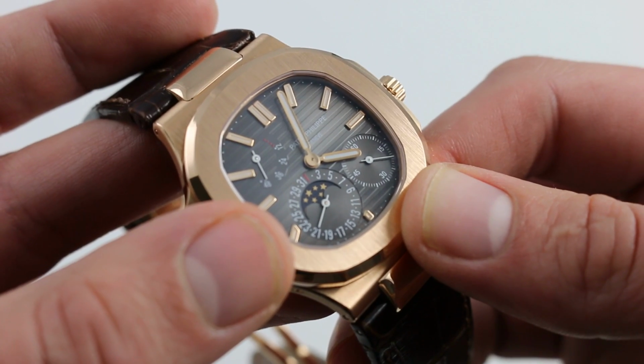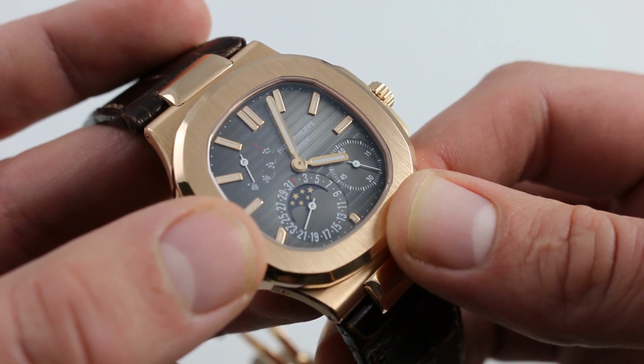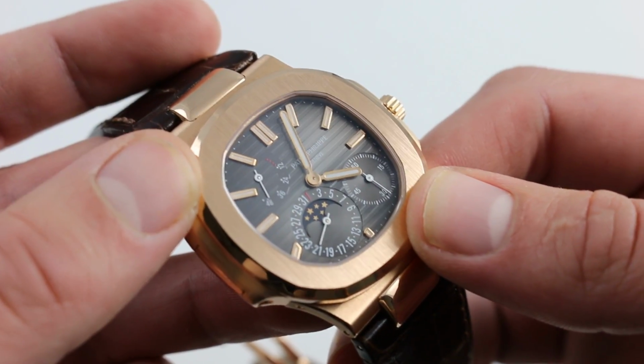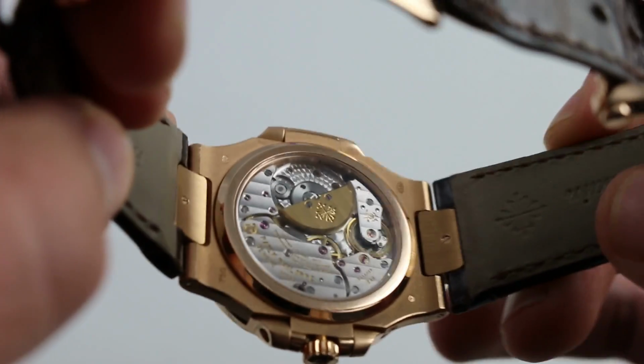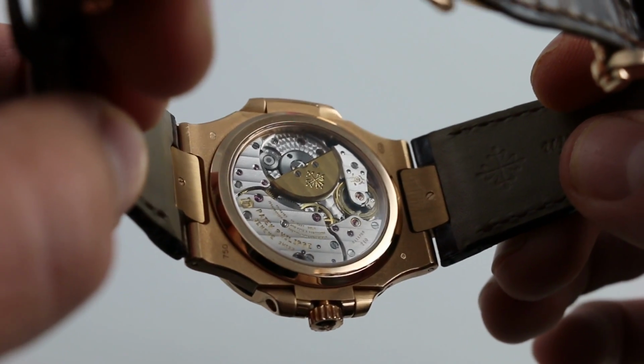The sunken sub-registers of the complications, the beautiful polish of the stars in the night sky on the moon phase, the applied rose gold elements, and the hands at center to match. It's beautiful, it's upscale, and it's a primer for the real main event, which is the Patek Philippe caliber 240 on the back. Now this one packs all of the goodies.